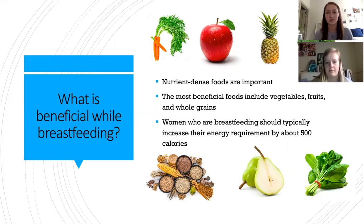Some of these nutrient dense foods include carrots, apples, pineapple, broccoli, whole grains, pears, spinach. Really, anything in any of those categories would be good. These are just a couple examples that are here on the slide.